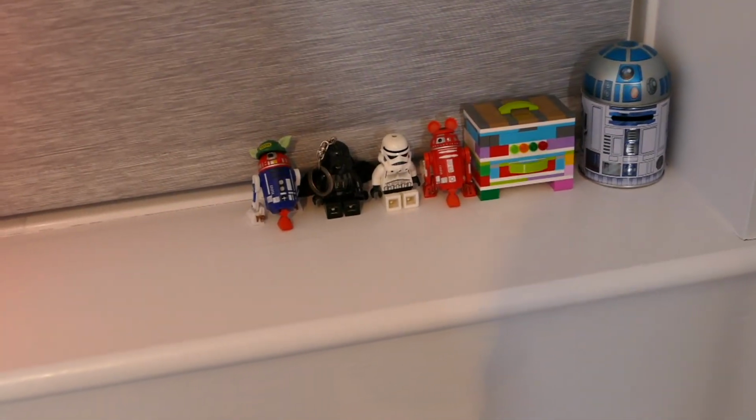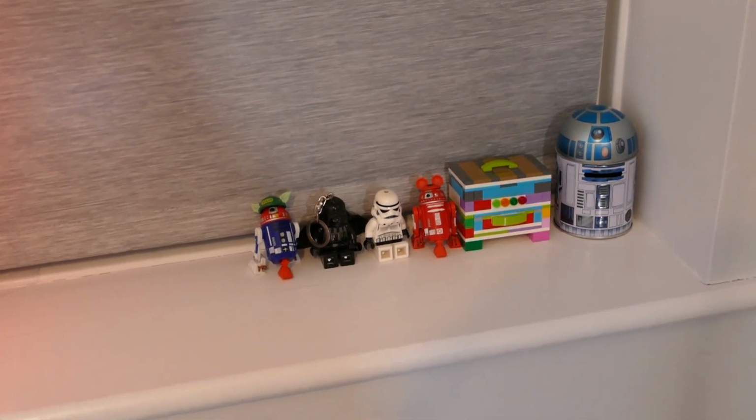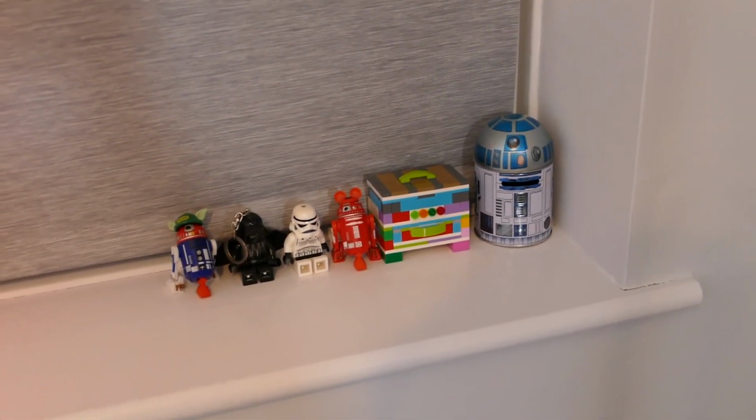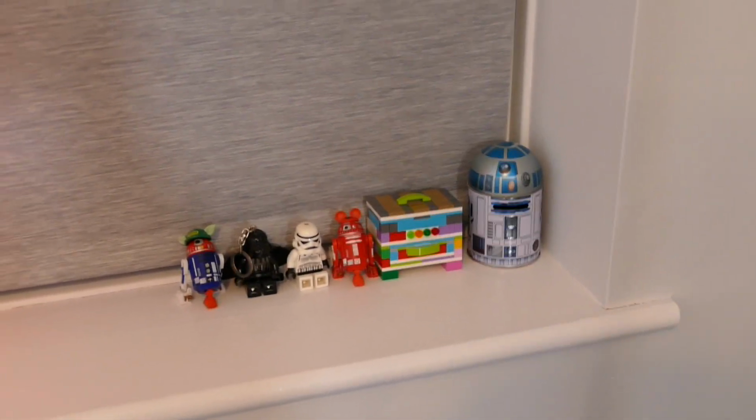I also have a few more Star Wars things just down there, like these little droids I got from Disney World, Florida, and also 2 keychains from LEGO Star Wars, as well as a little LEGO construction that I seem to have made, and this R2-D2 thing here. So that's what I've got on the windowsill.